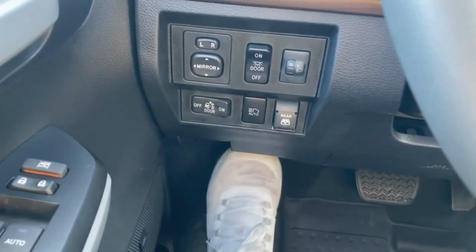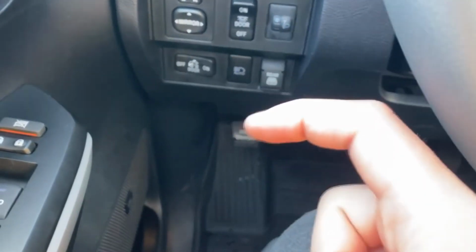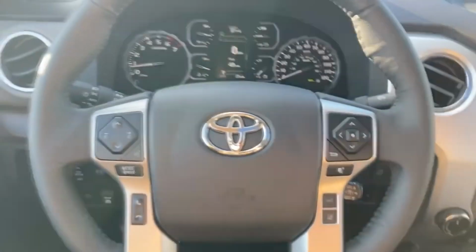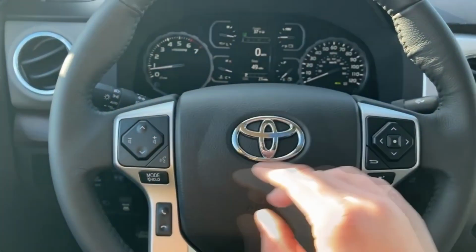You'll have your parking brake right here, which is an automatic, or I guess you would say a manual one, as opposed to an automatic digital one. So I do like that. And then moving up to your steering wheel here, you have your steering wheel controls for your blind spot monitoring, your lane departure warning, stuff like that, your Bluetooth, volume controls.